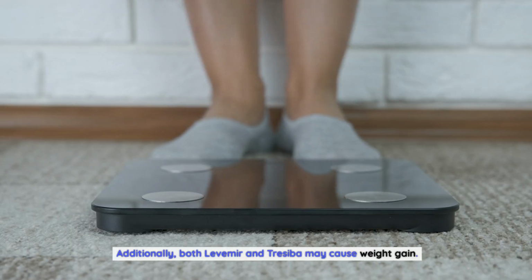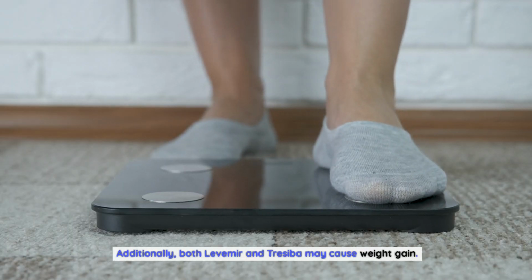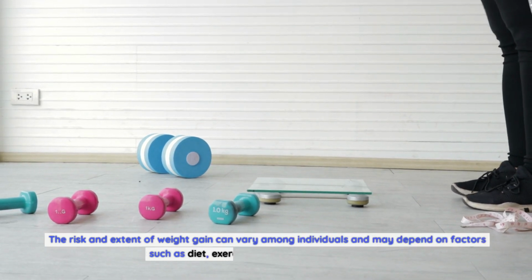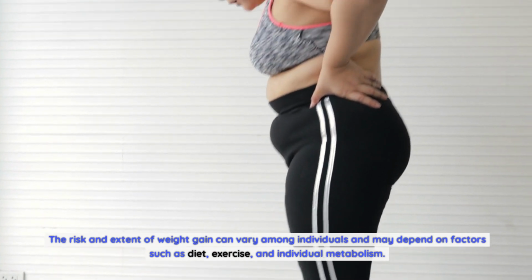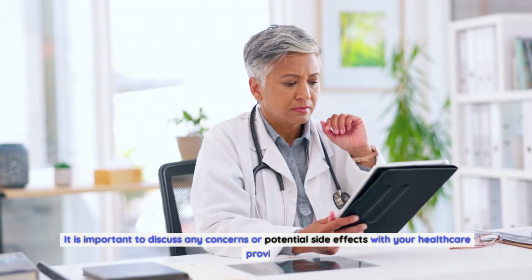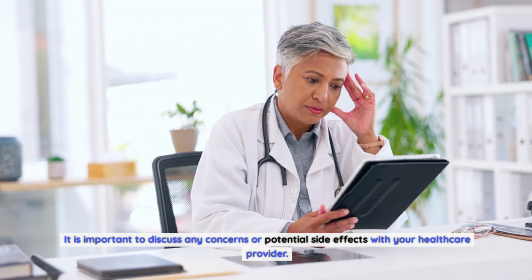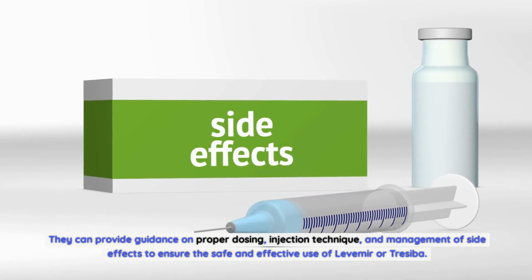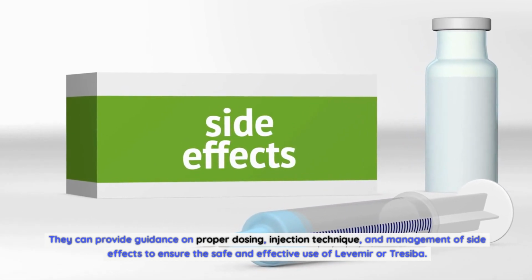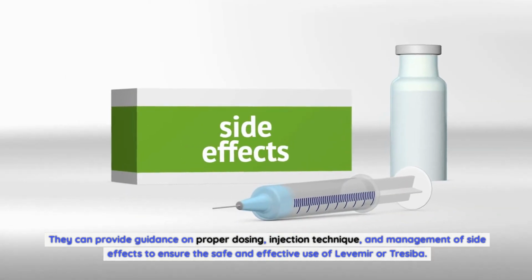Additionally, both Levemir and Tresiba may cause weight gain. The risk and extent of weight gain can vary among individuals and may depend on factors such as diet, exercise, and individual metabolism. It is important to discuss any concerns or potential side effects with your healthcare provider. They can provide guidance on proper dosing, injection technique, and management of side effects to ensure the safe and effective use of Levemir or Tresiba.